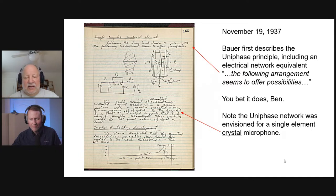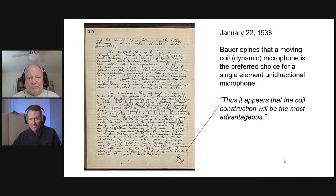And one end is held down, and the other end is flexed slightly by the diaphragm, and that produces an output level. Maybe someday we can do a future seminar on crystal microphones because they are really fascinating. So the original Unidyne microphone was going to be a crystal mic. This is 1938, January 2nd.